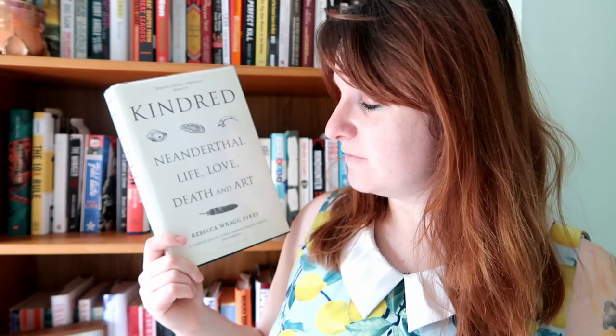And then the final one is a book with something prehistoric on the cover. And for that one we had so many options, but actually I'm just gonna pick Kindred, which is Neanderthal Life, Love, Death and Art by Rebecca Wragg Sykes. I finished this fairly recently and it's a look at Neanderthals as a species of human and what we can know about them based on the fossil record, both their interactions with Homo sapiens but also their tool making, their art, their death practices, their diets, everything about them that we possibly could.